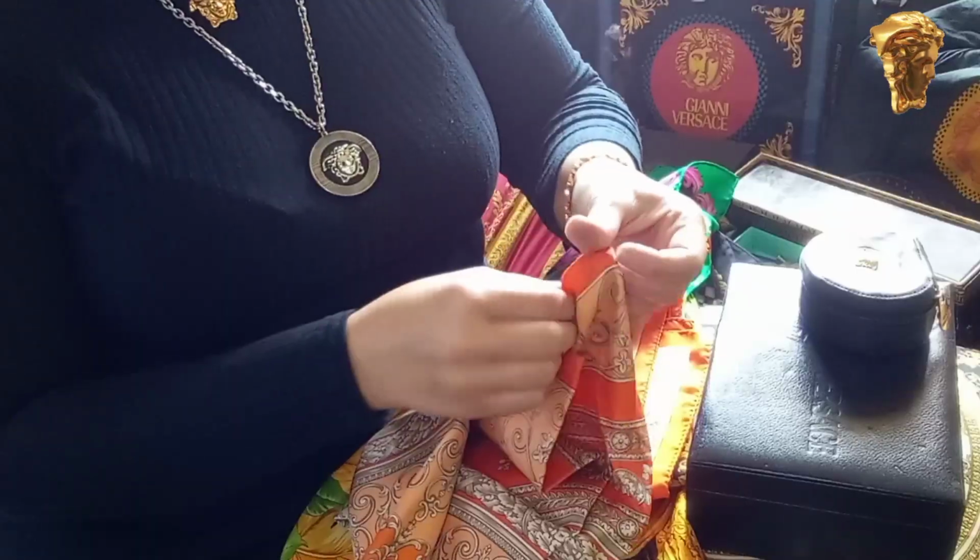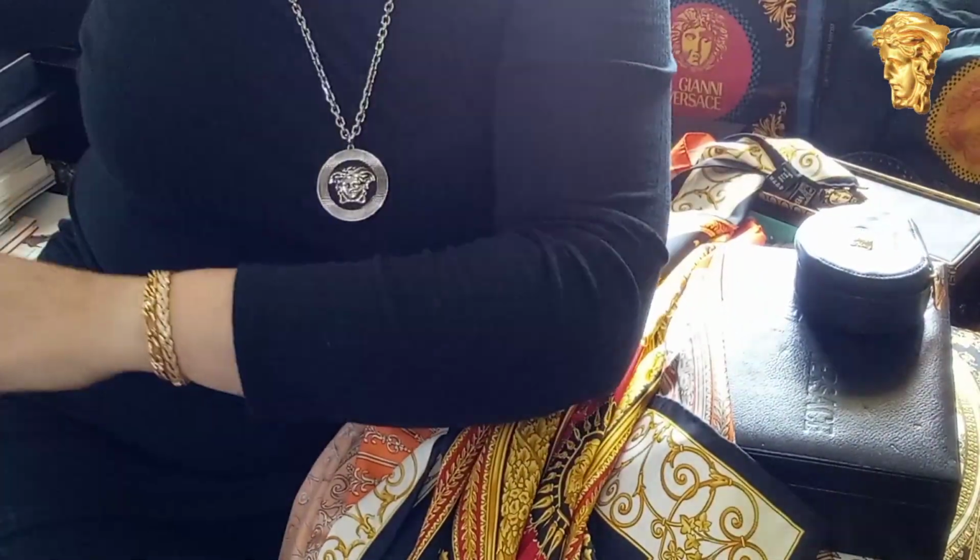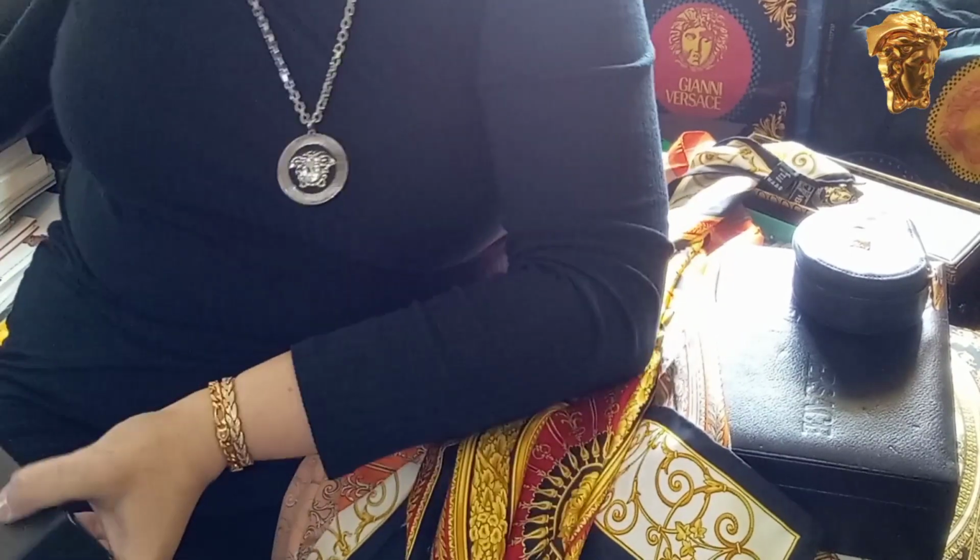This is Atelier Versace with 4 Medusas on each corner. This is exactly the same print with a different color. And the next scarf is also from Atelier Versace. This is exactly the same print but a different color. Probably I prefer this one instead of orange. And I have more scarves. Let me show you. This is my very big scarf.